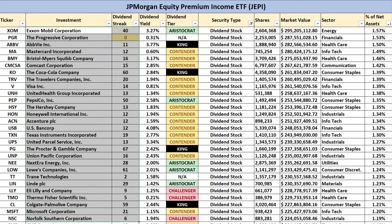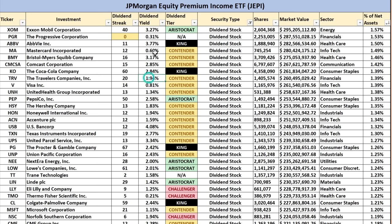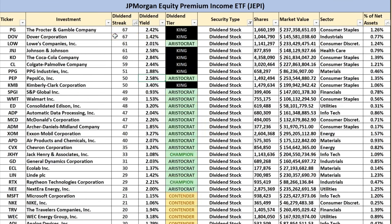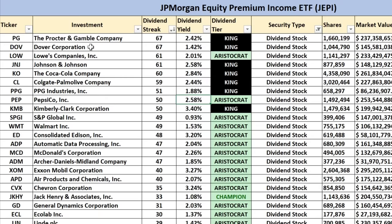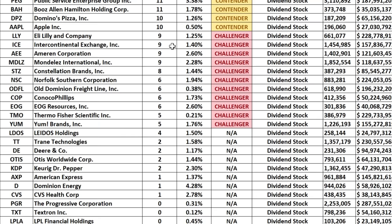We have a total of 87 dividend stocks in the portfolio. But of those 87, not all of them have a history of paying dividends. Most of them do. We've got some kings here like Procter & Gamble, Dover Corporation, Lowe's Companies, which is an aristocrat, Johnson & Johnson, Coca-Cola, Colgate-Palmolive, PPG Industries, and Kimberly-Clark. And then we've also got PepsiCo here. So we've got dividend kings, dividend aristocrats, dividend contenders, and some dividend challengers, but there are some holdings in here that do not have a history of raising their dividend.